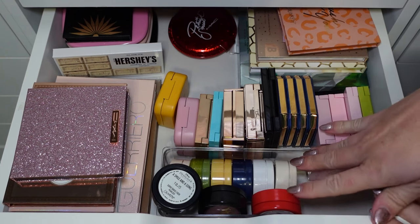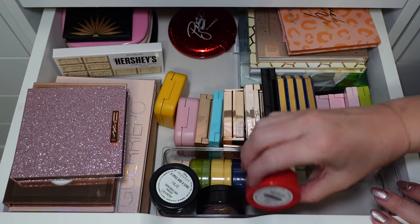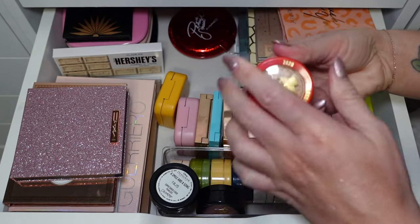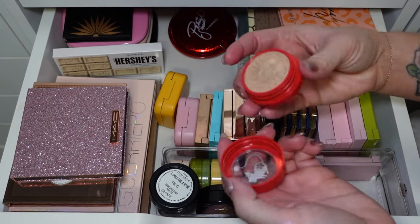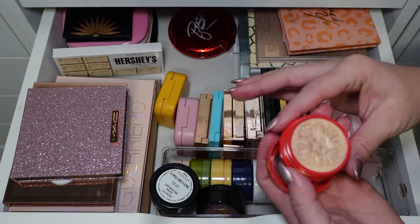So now I've got my ColourPop, and there's quite a few. I do feel like some of these might be dried out because I have had them for a while. This one is Goody Two Shoe. This was from the Mulan collection. So this is from 2020. It's 2023. Oh my goodness, it's still so creamy. Look at, oh my goodness.